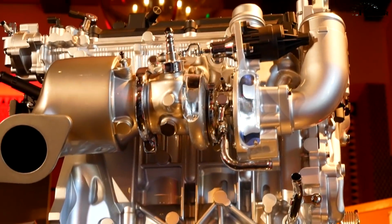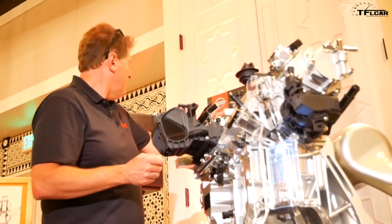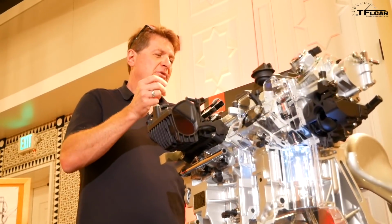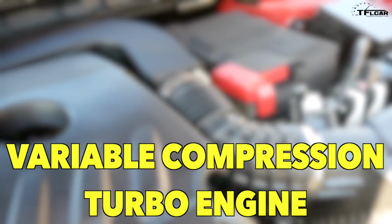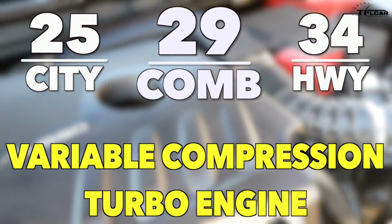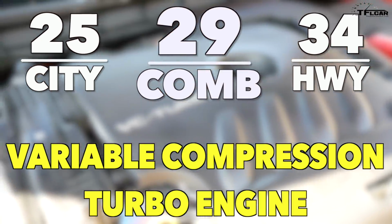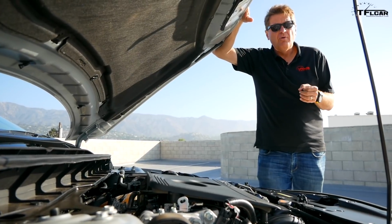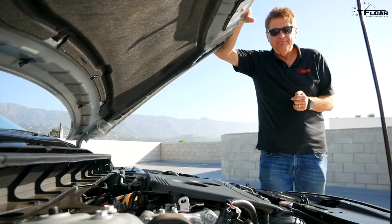And here it is. This is a variable compression turbo that puts out, well, it's right there, 248 horsepower. And what Nissan says is that when you can change the compression, you can also increase fuel economy. And there you have it, the world's first variable compression turbo, which is pretty phenomenal given that this is an all-wheel drive car. And that all-wheel drive, that's coming up on the list. I haven't forgotten it.